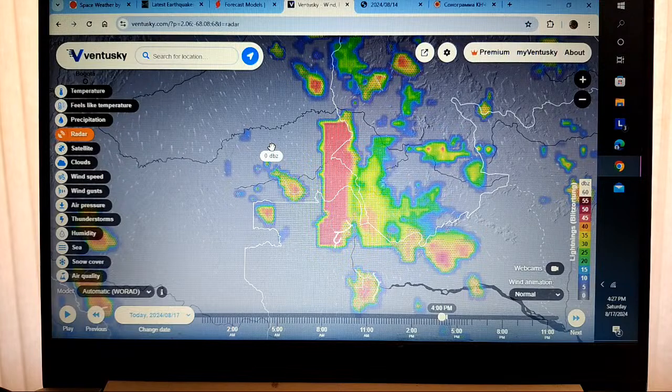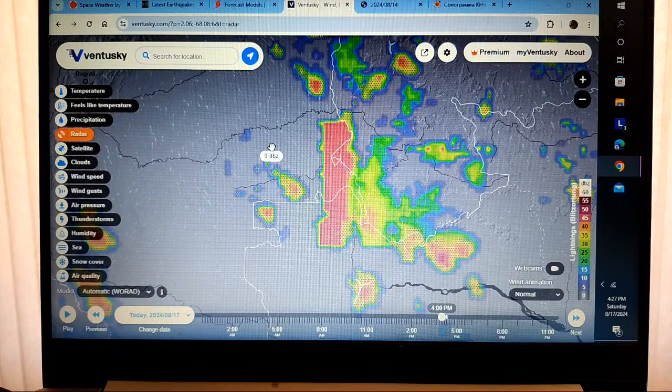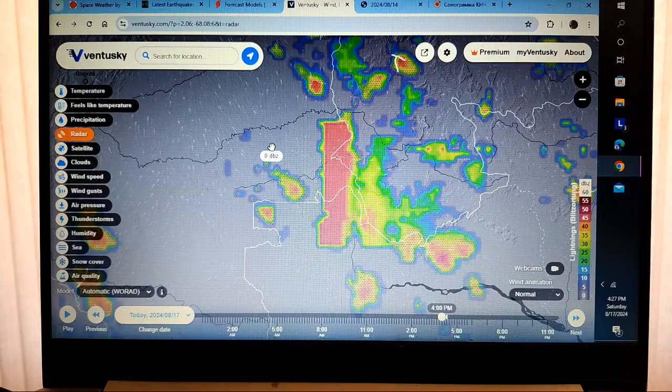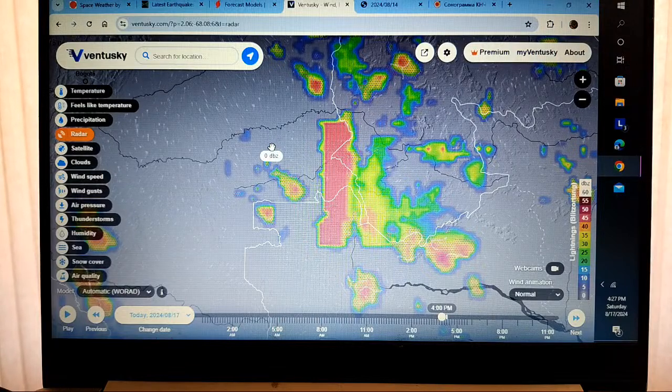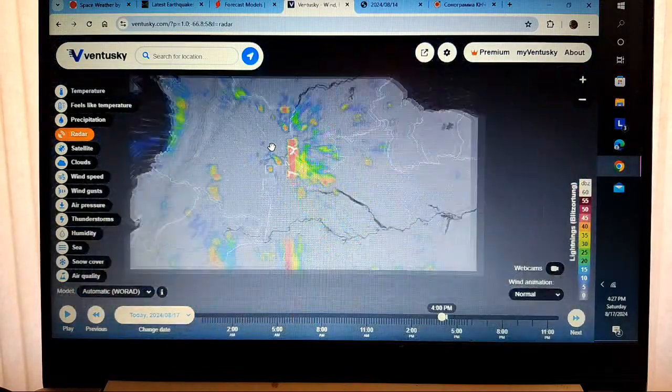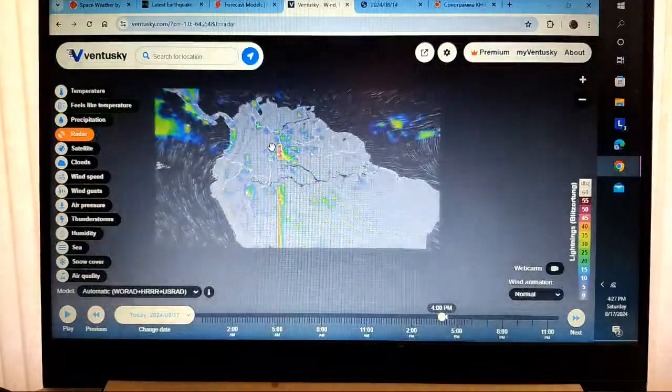Here, just give it a sec. There it goes. Okay, so that's a real event happening right now, because of our G3 storm and the passing of our object interfering with our magnetic field.